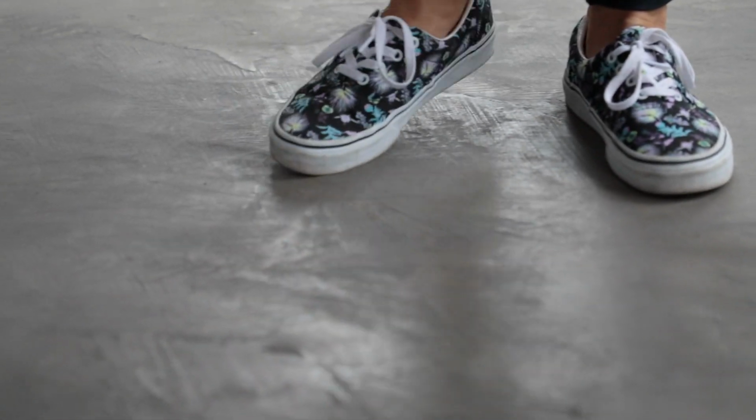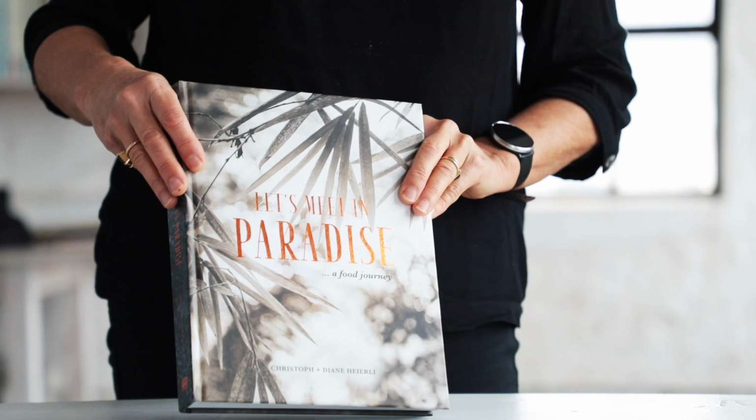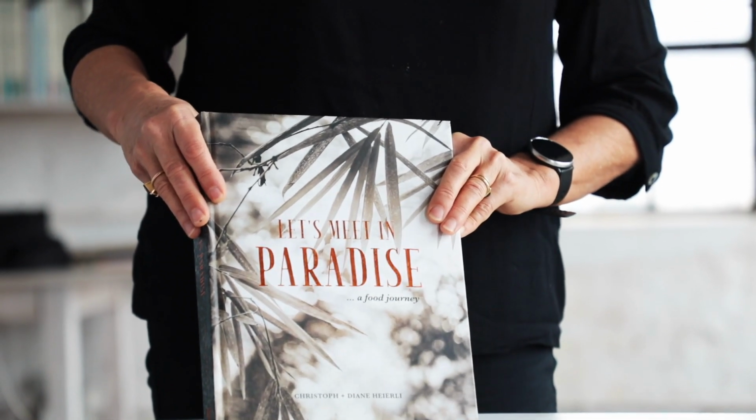So where do you get your recipe from? I got the recipe from Vietnam. Originally? And it's actually quite a nice story. The short answer, Diane, where did you get the recipe from? From Vietnam. Where did you get the recipe from? I got the recipe from our book. Our book is called Let's Meet in Paradise, A Food Journey. Yeah, bling it, that's it. Bling, bling.